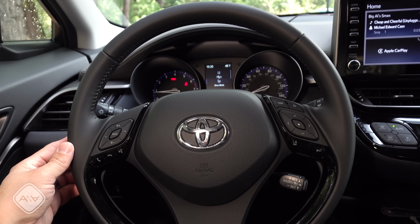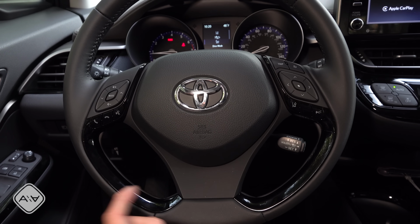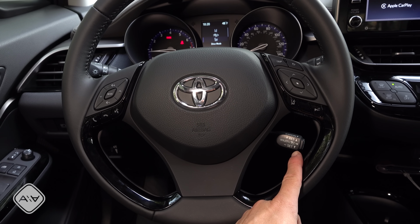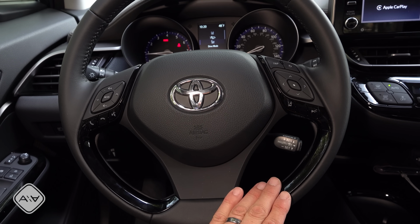The instrument cluster itself is a 4-dial design that doesn't look quite like anything else we find in the Toyota lineup. The steering wheel is a round 3-spoke design that's not shared with any other Toyota in the lineup at the moment. We have the cruise controls on a stalk right there, as we saw in older Toyota models, not on the steering wheel like we find, for instance, in the Camry.